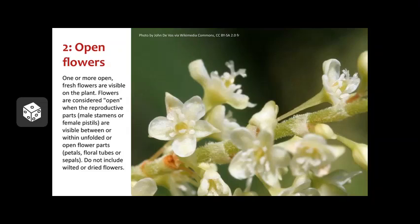The most important thing to remember when trying to decipher whether or not your plant is in the second flower phenophase is that the reproductive parts, male stamens or female pistils, must be visible between or within unfolded or open flower parts. If the reproductive organs are visible, then this phenophase is present. That being said, for Japanese knotweeds, it is normal for flowers to have stamens that are small, inconspicuous, or absent, so it may be difficult to tell some of the time.